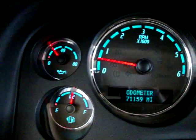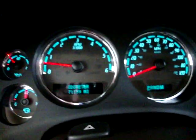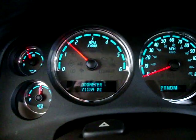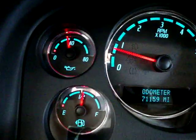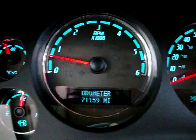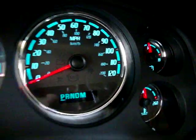The car is running right now. Keep an eye on the left-hand gauge. I'm going to rev the engine. It's a 6.0 liter V8. The reason I'm doing that is just so you can see that the car is running and idling perfectly, and that there is no check engine light on, no airbag lights, no service engine soon, no maintenance soon, nothing like that. Everything is running perfect.